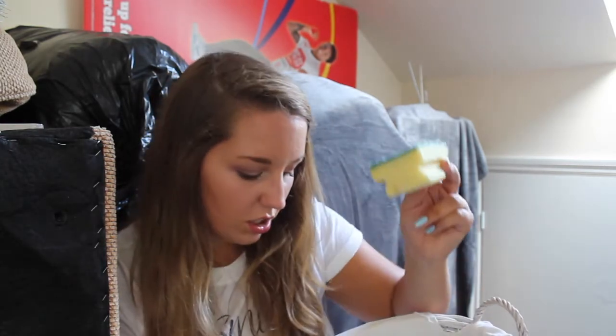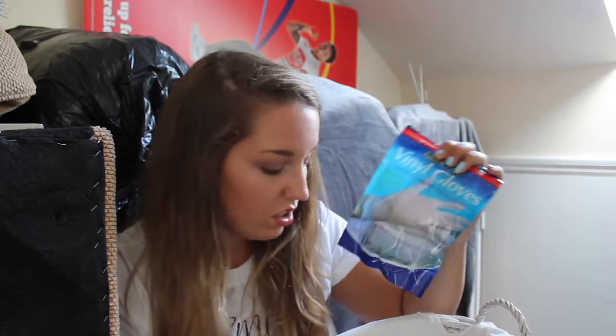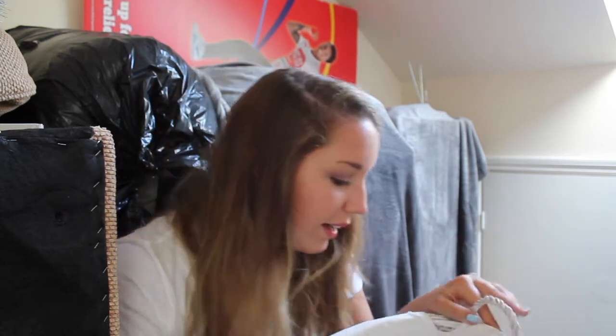Cleaning sponge, latex gloves when you want to clean the toilet, because you don't really want to be touching where people have gone to the toilet. A torch as well I've got in case there's ever a power cut. So those are a few little essential bits.